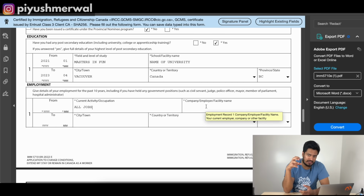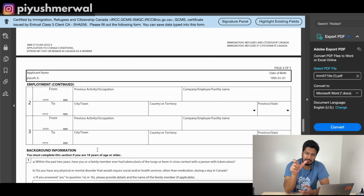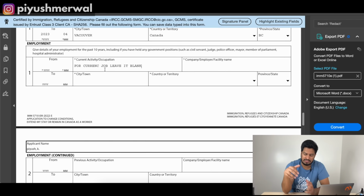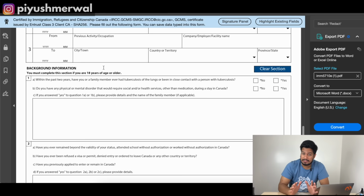If you're still currently doing that job and you have stopped working for a while, just leave the to portion blank. In my job as well, as soon as I graduated, I stopped working, but I was still employed, right? So I left the to portion blank. IRCC also understands that no job will fire you just because you're changing your permits. So yeah, that's it. Literally, that's it. Everything else is super simple.